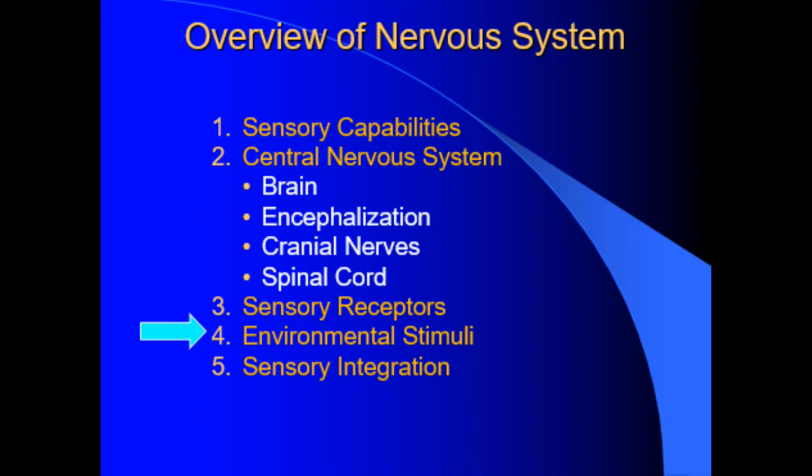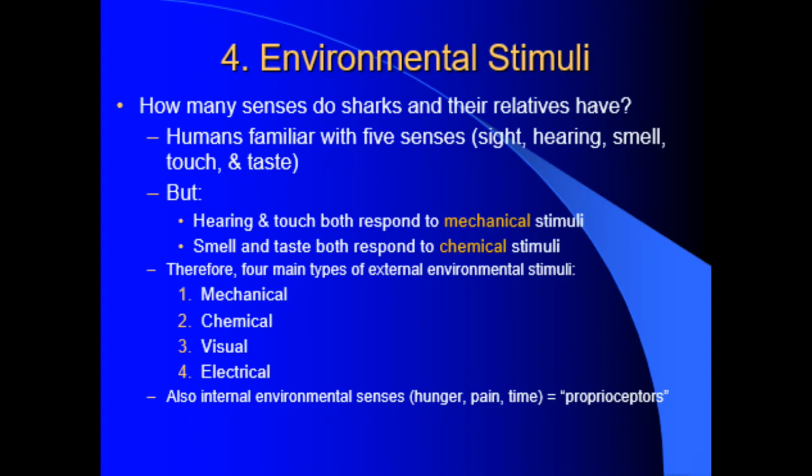Well, let's look at these different environmental stimuli, and we can look at what we're familiar with in terms of humans. When you're a little kid, you know, oh, I've got 5 senses: sight and hearing and smell and touch and taste. Those are my 5 senses. But if you think about in the water, then some of these become similar and different than what you experience as humans on land and in the air.